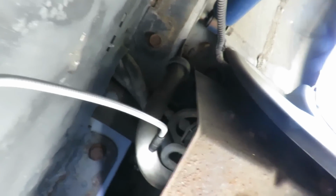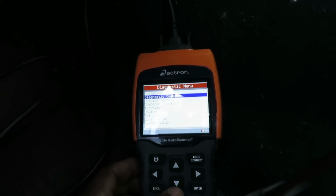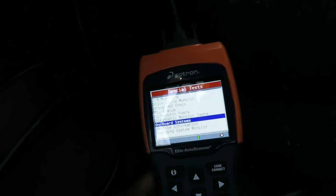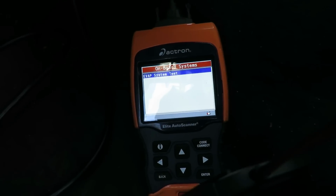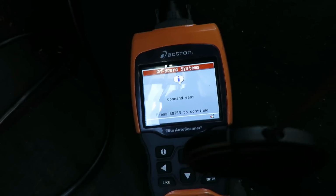All right, right back. All right, guys, here we go. Back into here. I'm going to put the key on. Let's go to our scan tool. Try to get out of the sun here. Now what you're going to do is go back, back again, back again. Now with your Actron, you're going to go down to Special Test. Hit Enter. You want to go to Onboard Systems, Evap System Test. Once I hit Enter, Command Sent. What that did right there was shut that purge off in the back, so you can actually do the test.